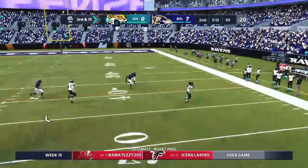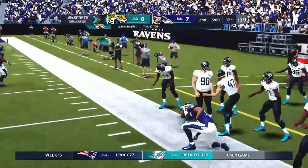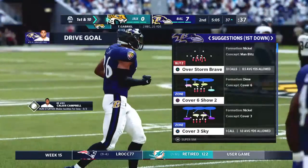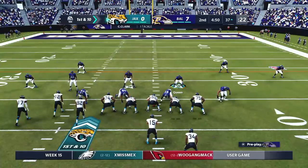From the midfield stripe, they'll look to throw. And this is Gabriel on the catch. And he is tackled inside the 40, not quite to the 35. A 14-yard first down pickup for the Jaguars.